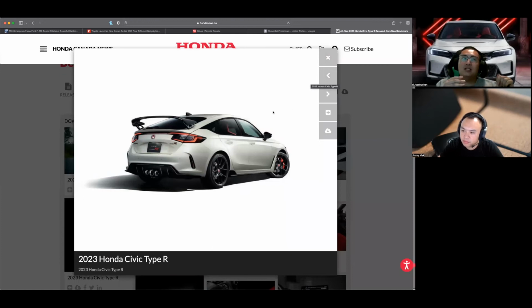The exhaust is now in a small, big, small triple exhaust configuration. I think the older one was big, small, big. Yeah, big, small, big. This looks visually better to me, because it kind of tapers out rather than being that oval shape.